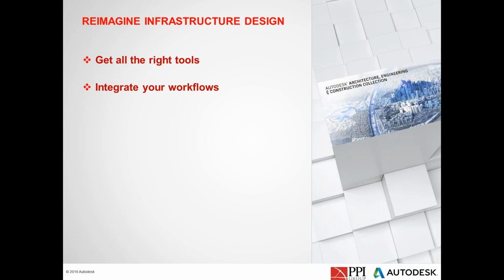Second, integrate your workflows. So help reduce risk and rework by putting your project at the center, connecting teams to intelligent 2D and 3D model information and to each other, enhancing the collaboration, providing better insights, and improving the decision-making throughout your design process.